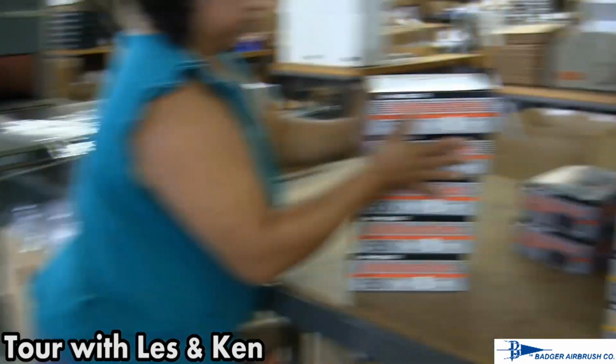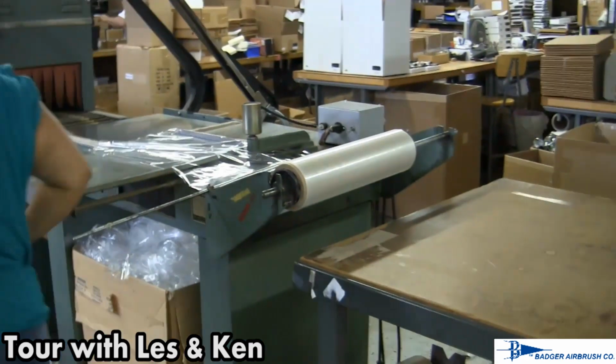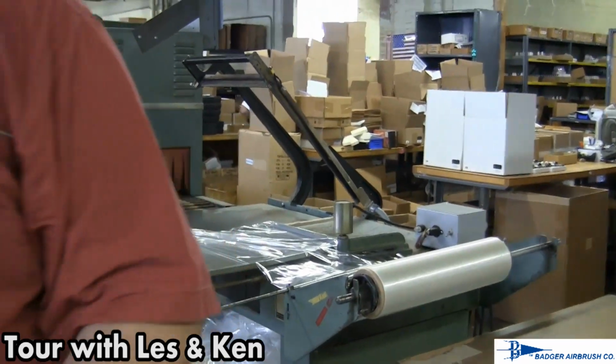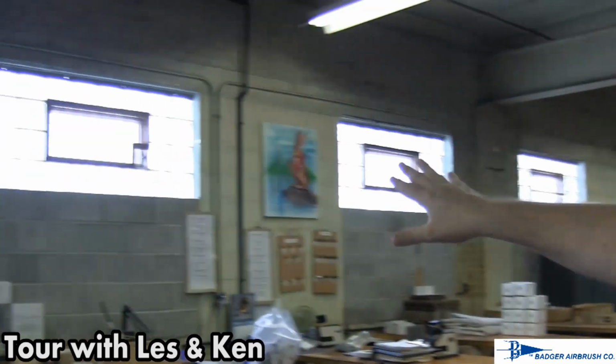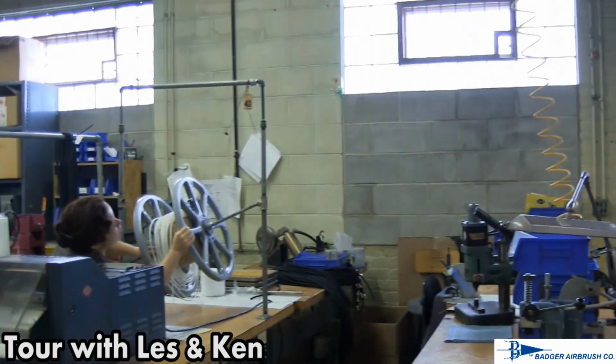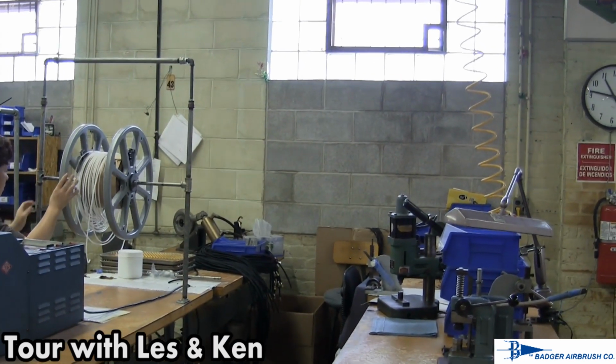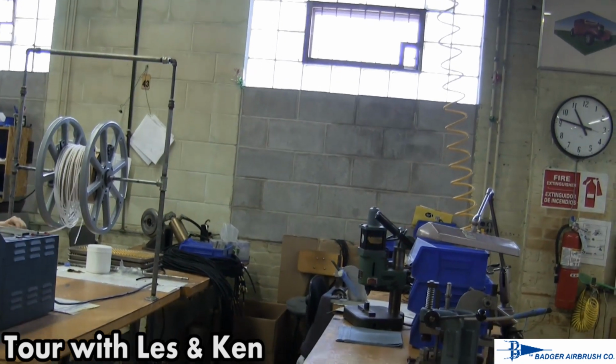All of these kits go down the shrink wrap aisle, where they'll be put in trays, shrink wrapped together, and make it out into the retail community. Small parts, assemblies, hose cutting, which she's setting up the hose cutting machine for right now. She's going to be cutting tubing for siphon tubes.